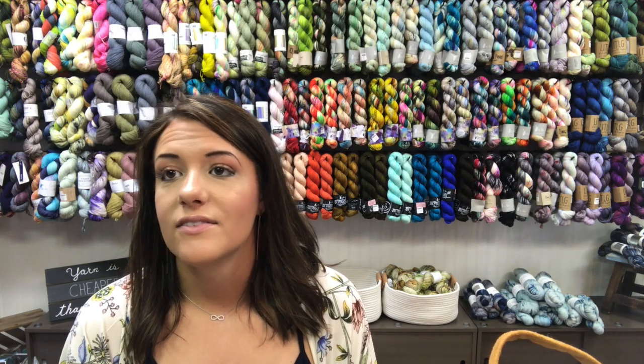As far as events coming up, we have, like I said, our 6 and 7 fiber trunk show happening all month till the 25th. Then it gets packed up and goes home. Then we have May 11th, which is a Saturday, beginner knitting class from 10 to noon. So if you're interested in that or have friends that want to learn, that is one of our few Saturday morning classes that we're offering.